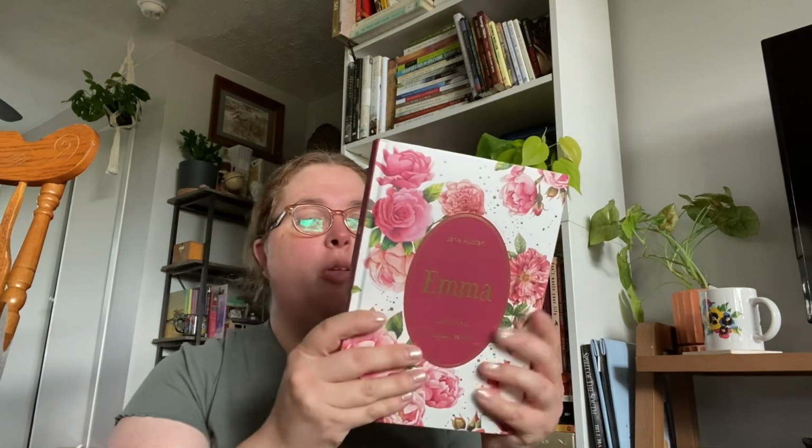This one, Emma, I got several months ago. This is very pretty. The flowers are kind of raised, and it's got extra stuff in it. First of all, it's very beautiful floral throughout. It has a map of Highbury, and it's illustrated, mostly just floral illustrations that go along with the different seasons. If it's springtime, it has spring flowers, and if it's winter, it has winter flowers, greenery. But yeah, it has different things in it.